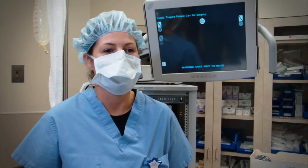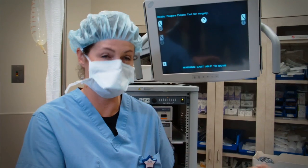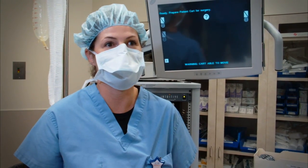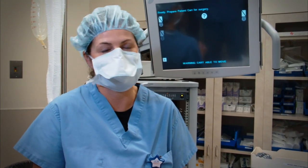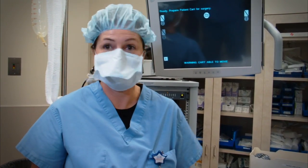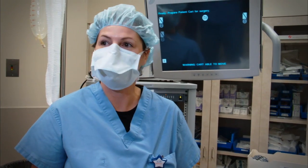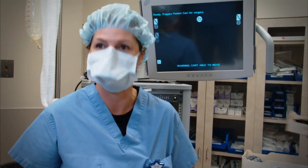The OR is really fun, especially if you get to work as the scrub. As a nurse, you can either scrub or circulate, and when you scrub, you really get to be in there with the action. You're handing instruments to the doctor, and you can be in some intense situations, but you feel like you're really doing some good. It's a rush. It's fun.